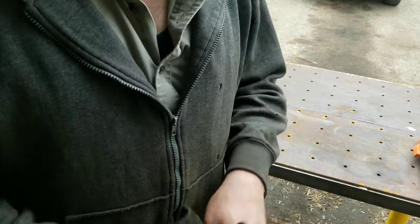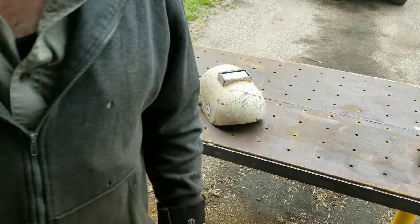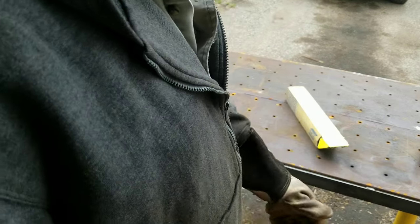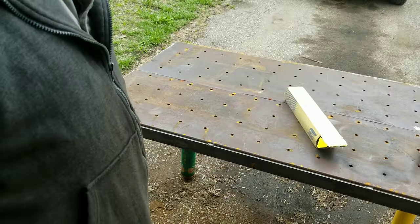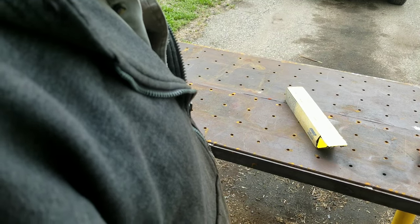Well, thank God for great neighbors. Neighbor came over and helped me kick this thing off the solid horses, or roll it off the solid horses. I managed to scrounge up my old welding head just so I could see if it's the welding helmet that screwed up my weld or if it's my eyes.